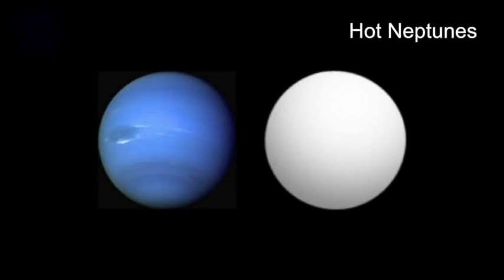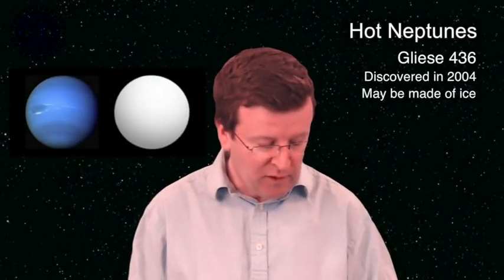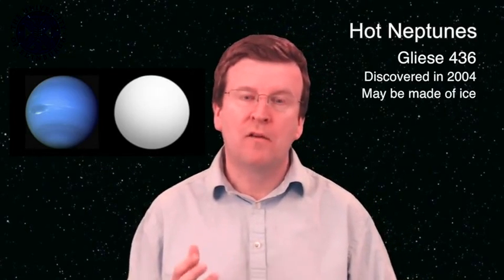Another type of planet that's been discovered are called hot Neptunes. These are planets that orbit very close to their star, but they have a mass more similar to Neptune or Uranus than Jupiter. The first one of these planets was discovered in 2004, called Gliese 436, and it orbits its star every 2 days and 15 hours. It's thought that this planet may be made of ice, but that doesn't really account for its radius. It could be a super-Earth, a giant rocky planet, but have layers of hydrogen and helium, which would account for its density.